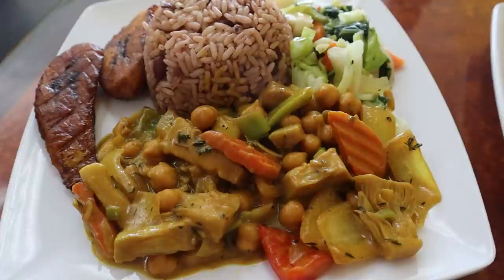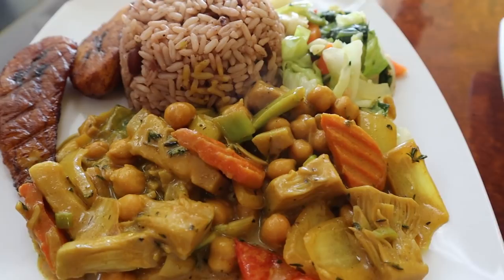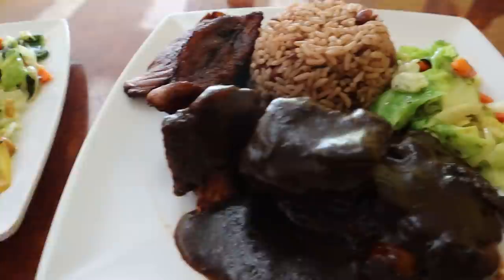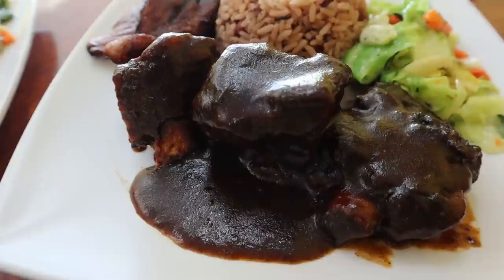Some more of the dishes I got. This is the jackfruit, the curry jackfruit, one of their vegan dishes. As you can tell all the way in the bottom, that is the actual jackfruit itself with some chickpeas, curry, and the usual rice, vegetables, plantains. Ooh, this is the big one here. This is their barbecue jerk short ribs. Look how dark brown the gravy is over it, that sauce. That looks so amazing. Another one of their best sellers here at this restaurant.